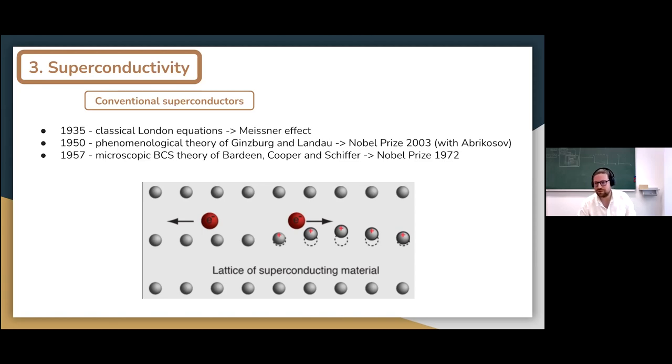And at low temperatures, bosons condense, exactly like the Bose-Einstein condensate appears in ultra-cold atoms. And so these Cooper pairs condense at low temperatures. And one of the features of this condensate is that it's superfluid, namely it can move without energy dissipation. And this is exactly what happens. Below some critical temperature, charge carriers can move without energy dissipation, providing lack of resistance. So that was the explanation of so-called conventional superconductors.